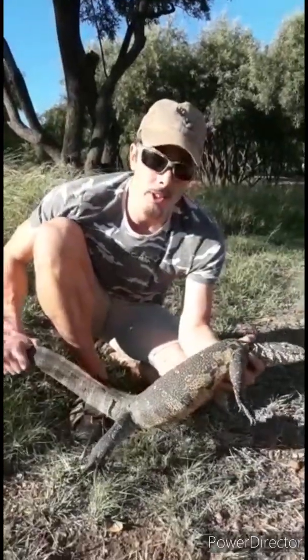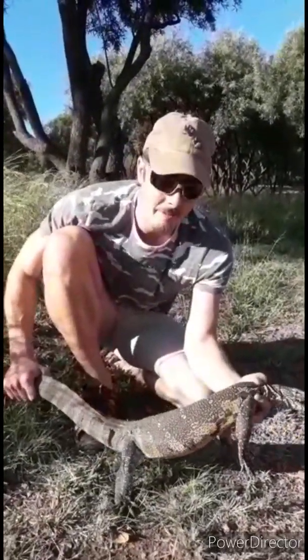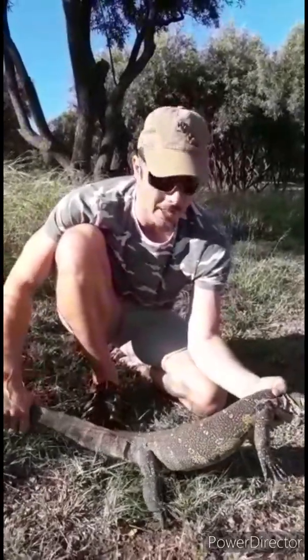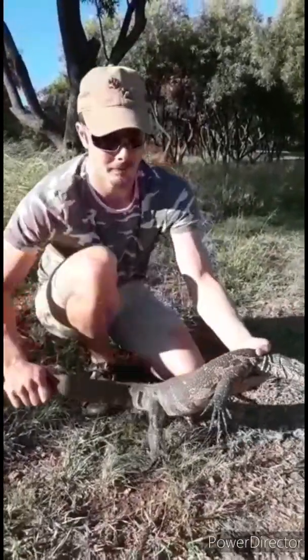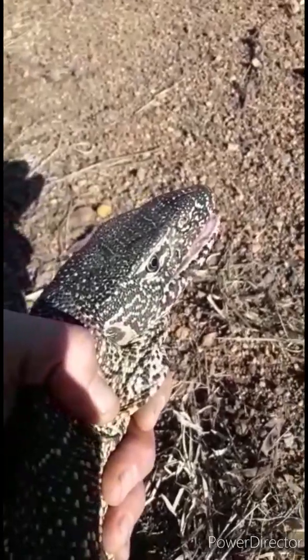Right, so your water monitor, also known as a Nile monitor, but locally we call these guys legavans. Now this is your largest species of lizard in South Africa. These guys can reach up to 2 meters, sometimes even longer. Water monitors are formidable predators for their size. They also scavenge as well.